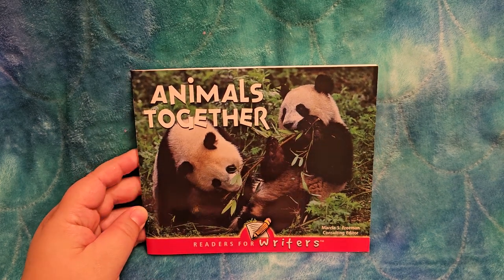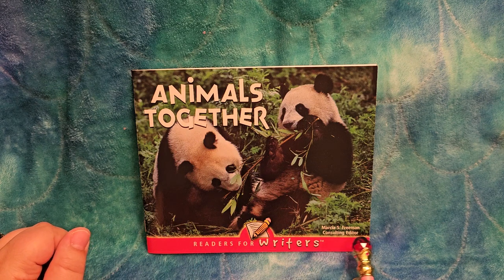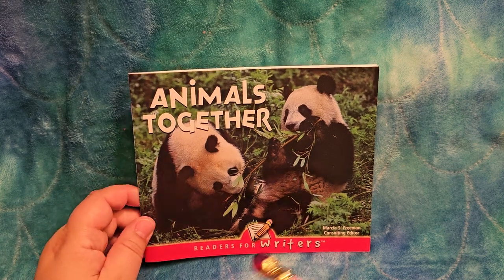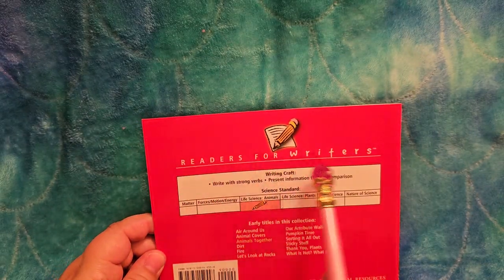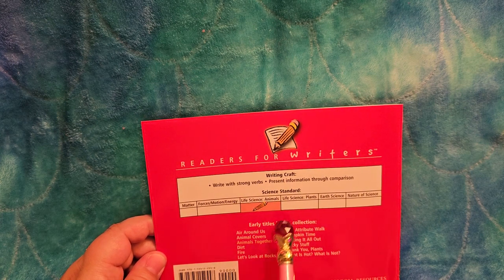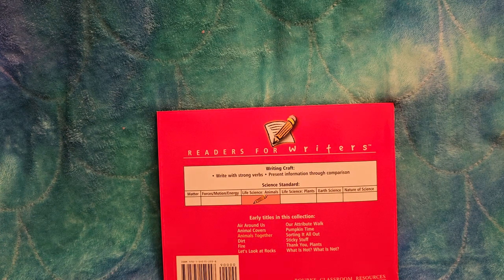So this book is part of Kraken's summer school series. The school gave it to us for him to read over the summer. Animals Together. Marcia S. Freeman, Consulting Editor. Readers for Writers. That's a little paper with a pen. And look, two pandas eating bamboo. Readers for Writers. Writing craft. Write with strong verbs. Oh, this one's a life science book for animals. Present information through comparison. It's a Roarke Classroom Resources.